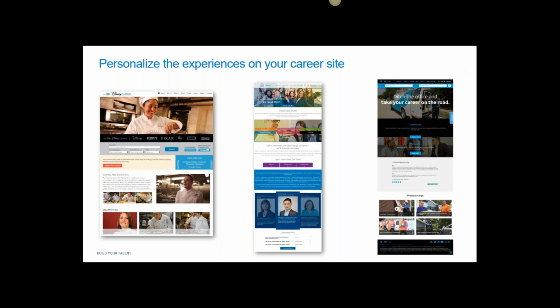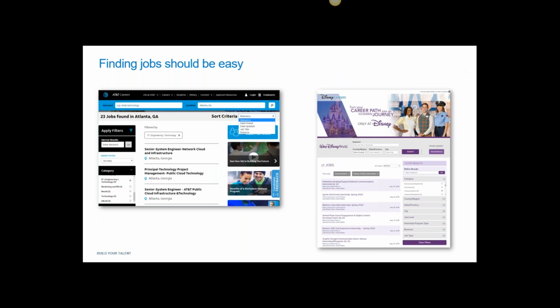It makes it easier. Once they're in the door too, a lot of companies have all kinds of different jobs and all kinds of naming conventions and things like that. And sometimes it can be tricky to find a job. So, make sure that you're configuring and you're really focused on your job search experience.